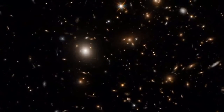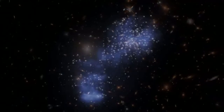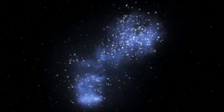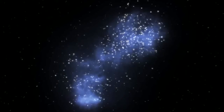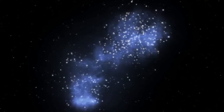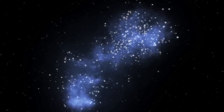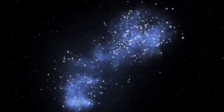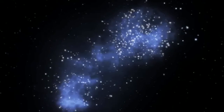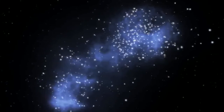In so doing, they made the first ever three-dimensional reconstruction of a filament. It extends across at least 60 million light-years of space. From our perspective, we see it gently curving towards us, then continuing almost along our line of sight before it plunges into the back of the galaxy cluster. Observing and reconstructing the cosmic web can tell us how the universe has evolved to date.